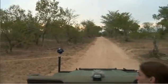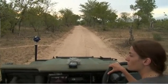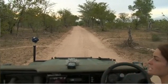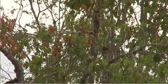There's a whole load of Cape glossy starlings. They look like a couple of long-billed crombecs. All of these birds are very, very tricky to get on camera because they're small and very speedy. But bird feeding parties is what happens when they all group together. Come on, come out.